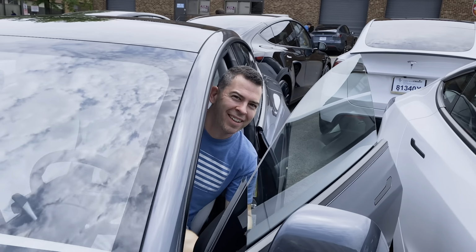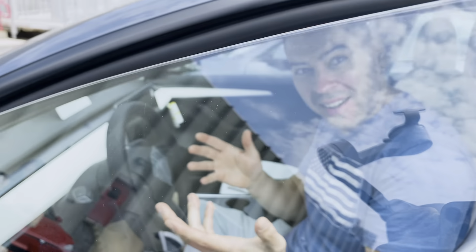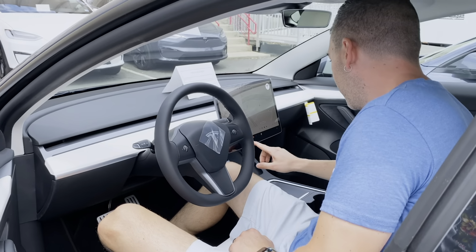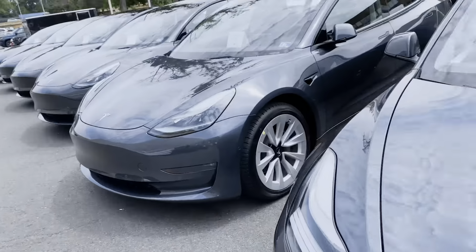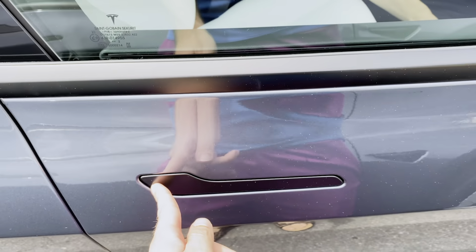How do you start it? Like, there's nobody to help you. I asked for help to show me basic things about the car, and they couldn't do it. So I don't know. I'm gonna sit in the passenger seat. Let me get some passenger seat shots. I learned how to open the door. I think I pressed this.